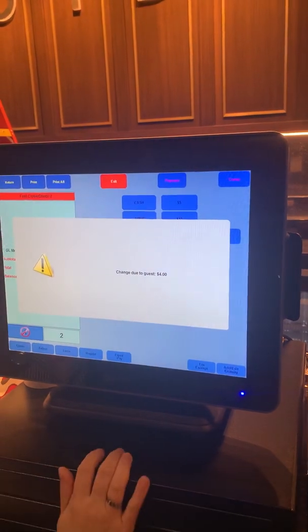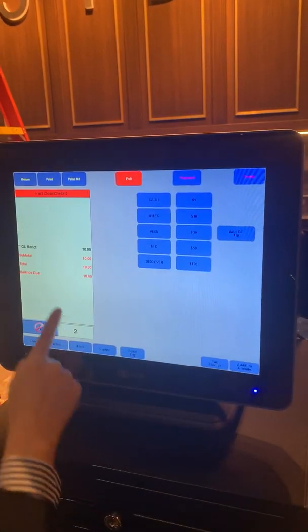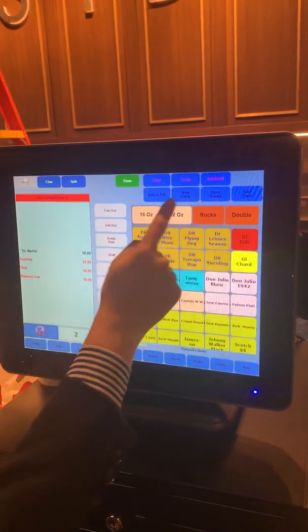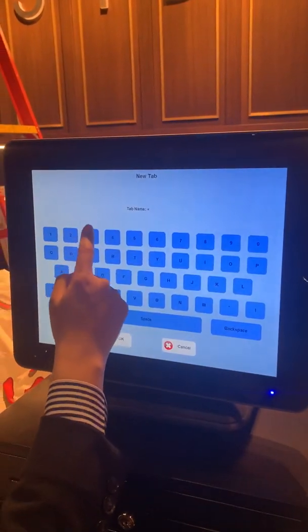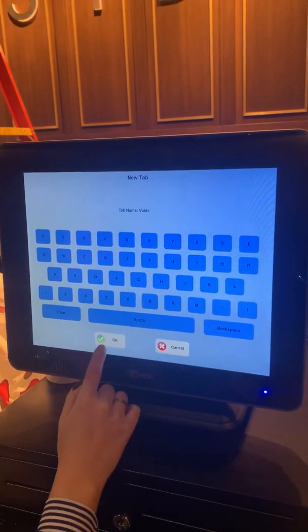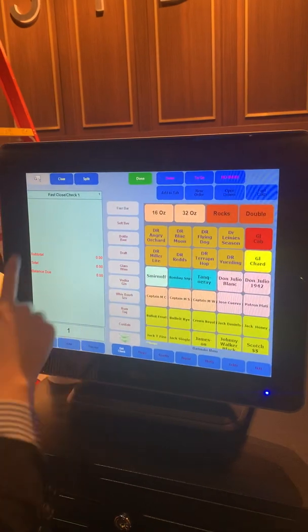Okay. So then it tells you the change, it gives you the receipt, and this is the check that you needed voided out from your manager, right? You click return, new order. So you're going to actually name this tab as void, or however you want it to, so you can let your manager know. It goes to a new check.